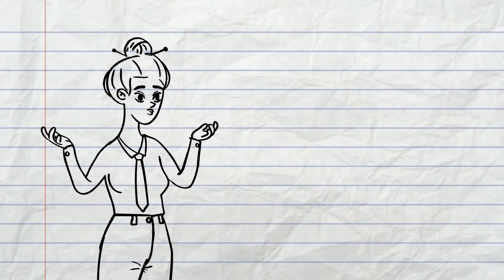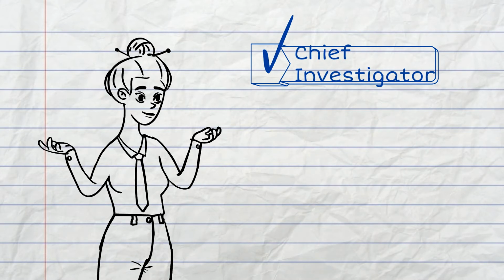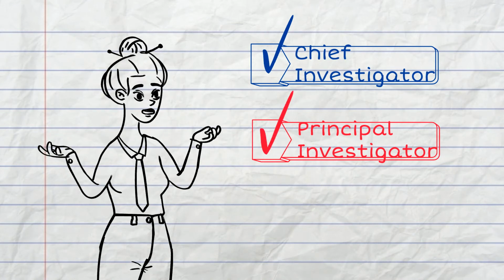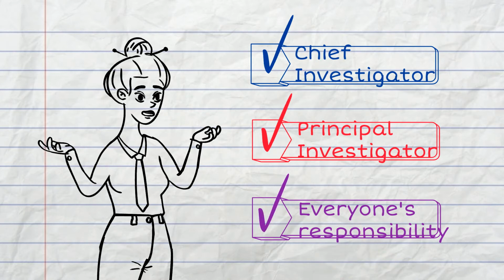Trials will usually have a chief investigator who is responsible for the whole trial. Principal investigators are responsible for the trial on one site, for example in a hospital. Everyone in the research team is responsible for understanding the protocol you should be working to.